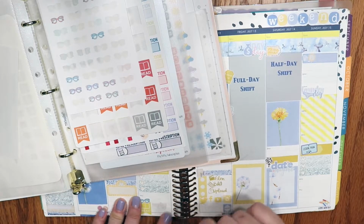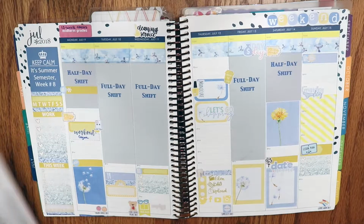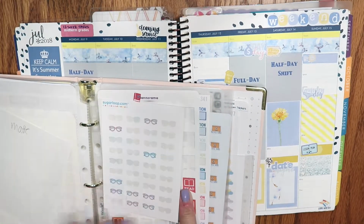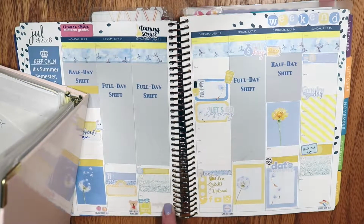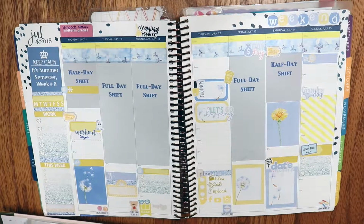For my reading night, I'm sorry, what I added, this is a Planorama reading flag. These guys right here. It's a Sugar Loop reading glasses and a Peaceful Mind Design Unplug in yellow. I have not marked my doggy's teeth either.